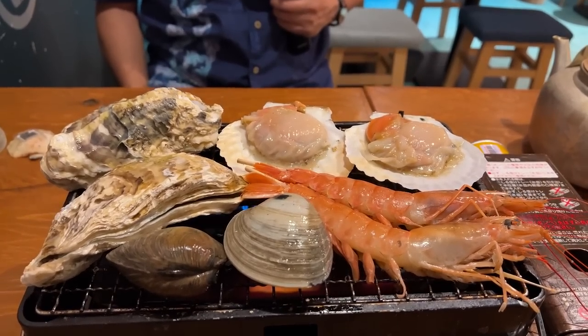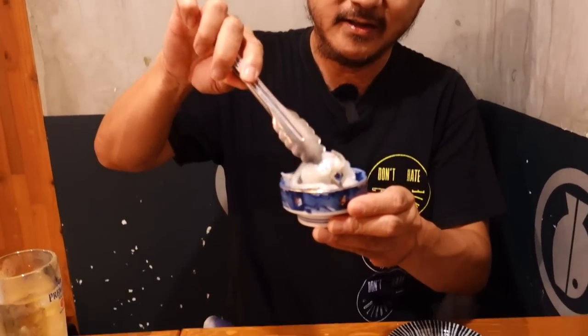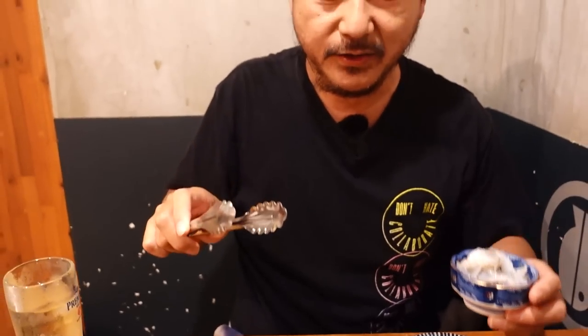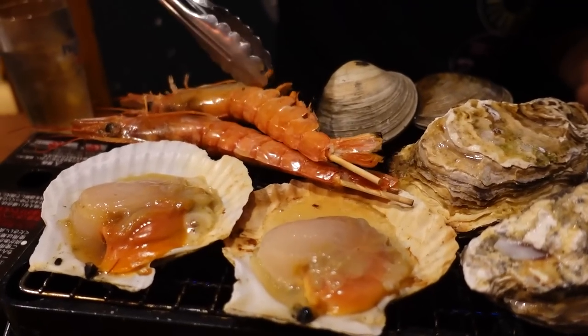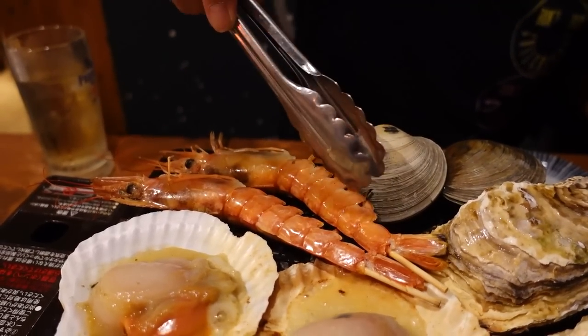So we got all the seafood placed on the grill. This is the only thing that didn't fit. This is the tentacles of the squid. So we're gonna be cooking that later. Look at that, you see the scallops? The scallops are bubbling right now. Maybe I should check out the shrimp now. Oh, the shrimp is almost ready.